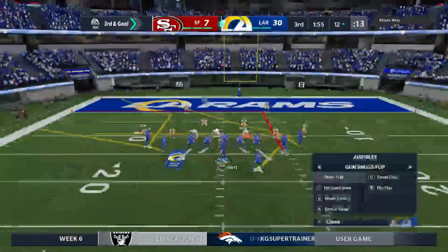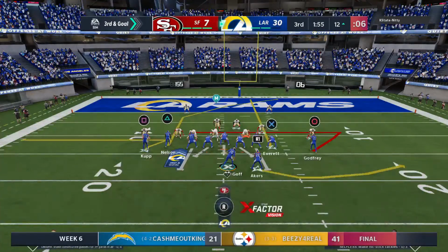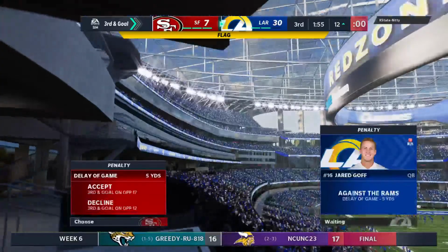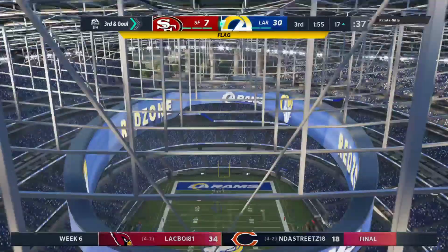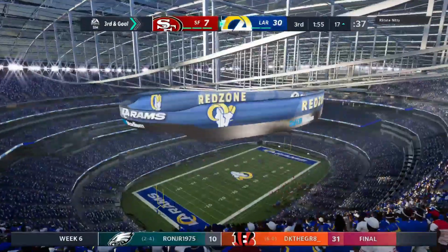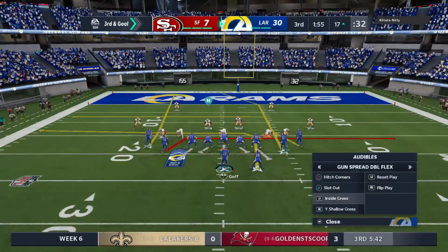Time for a false start penalty as they're backed up now for 3rd and goal. That's going to set him back 5 yards. How crucial will those 5 yards be? We'll see as they come up again here, 3rd and goal.